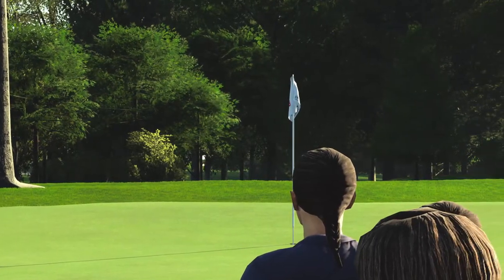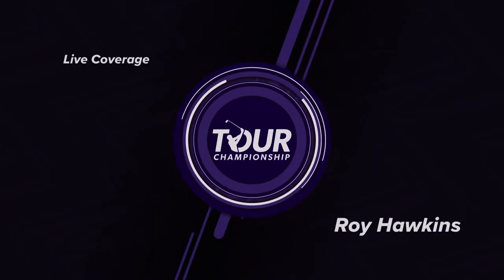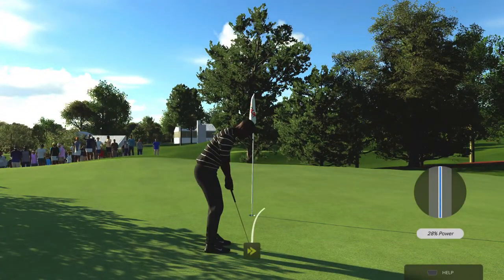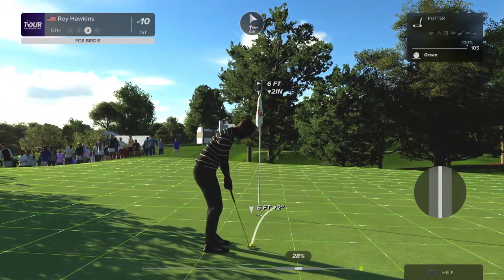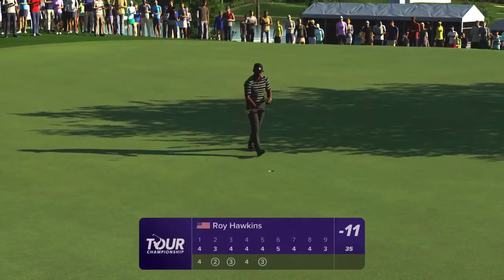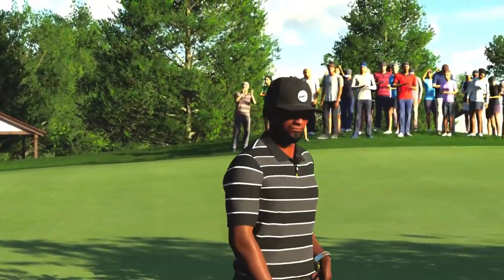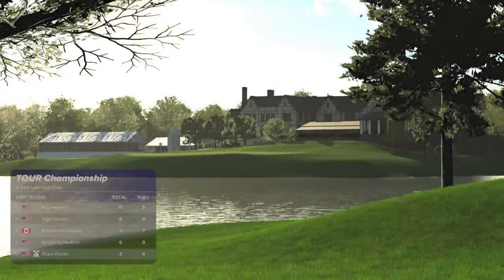Back to the course with the live action. This putt of about 6 feet coming up. What a great opportunity here for a look at a birdie. This looks good. Well, you're going to be hard to catch now if you keep making putts like that. This player is putting for fun. Leading by 3 strokes now.